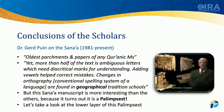But this Sana manuscript is more interesting than the others because it turns out it is a palimpsest. What do you mean by that? Well, meaning that the piece of leather from the animal, because it's expensive, sometimes you wash off whatever is written on it and you write another writing on top of it. So that's what a palimpsest means. We're going to look at that. That's going to be our next episode. We're going to actually unpack what you just said.